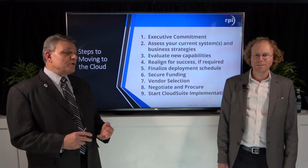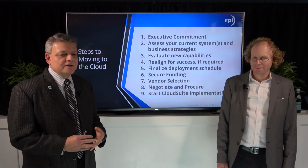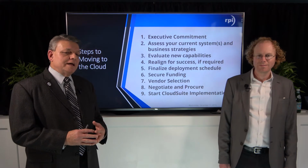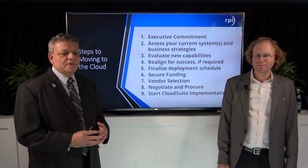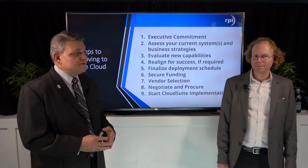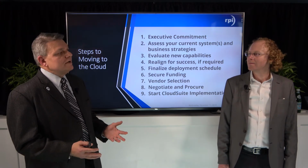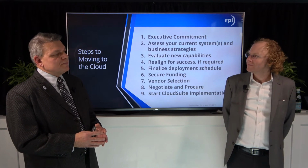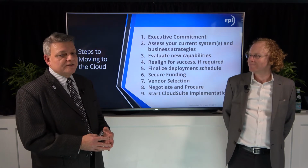First of all, as with most projects, it requires executive commitment by the executive and leadership team that this is part of what's on the strategic application roadmap. It is something that wants to happen within their current environment. The next step is to assess the current systems and business strategies to look at what you currently have in place, an inventory of what the systems represent and any sorts of business process changes that are necessary to make the migration project a success.